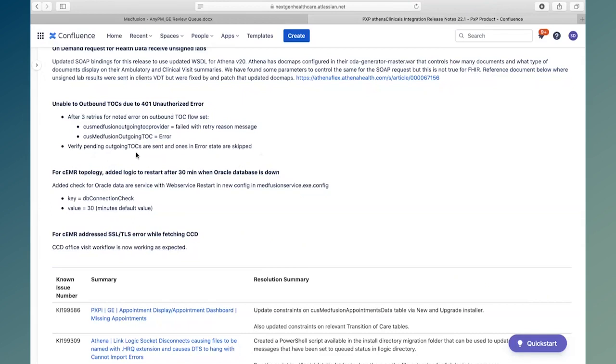In the past, we would see exceptions here, and instead of retrying them, they would go to a hard failed state, like a fatal state, and they would never be sent, even after you corrected the username and password or unlocked the accounts. So we did want to add in retry logic for that specific flow, which we didn't have before.